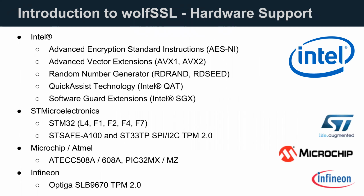These are some of the hardware crypto support solutions that we offer. So we support the AES-NI new instruction set from Intel, AVX1 and 2 vector extensions, the RDRAND and RDSEED, and Quick Assist Technology. That's one we're kind of proud of, the QAT. We've been able to achieve up to, if I recall the number correctly, 45,000 connections per second.